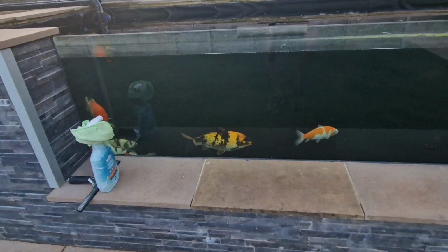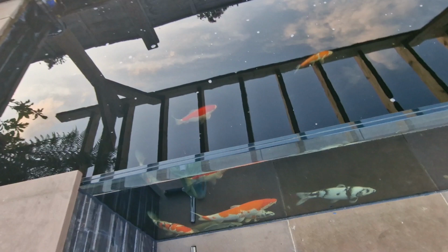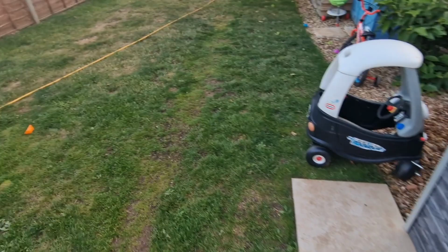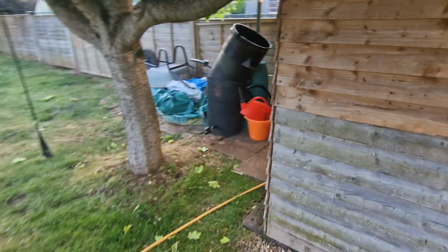Fish are doing alright. It's calm in there now. Right, let's go and dump this next barrel. Bring Mikey with us.